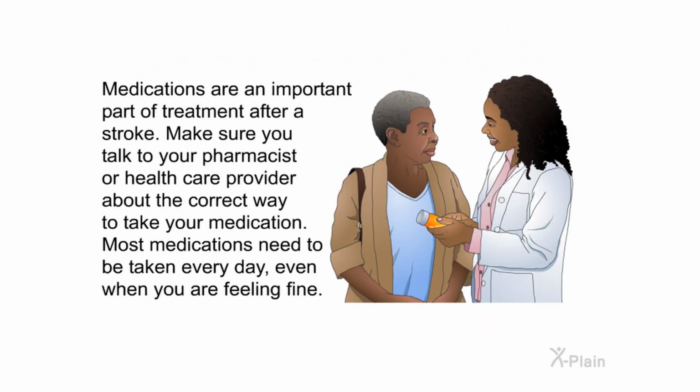Medications are an important part of treatment after a stroke. Make sure you talk to your pharmacist or healthcare provider about the correct way to take your medication. Most medications need to be taken every day even when you are feeling fine.